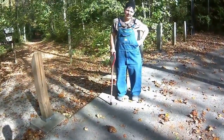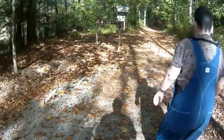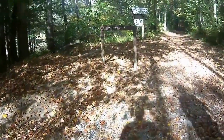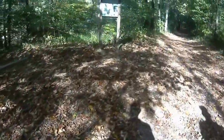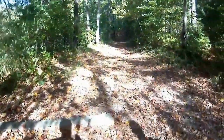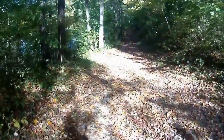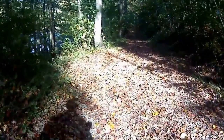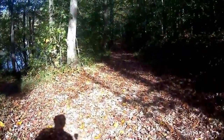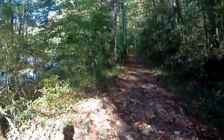You're on candid camera. Where are we? Angel Falls. Two miles, Angel Falls. We won't go to Angel Falls. We'll go till you think you're tired and want to turn around, okay? Yeah. Not too bad when you're walking, if you're sitting up there.